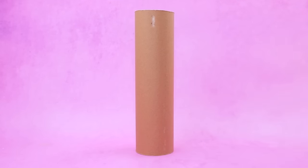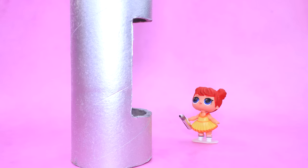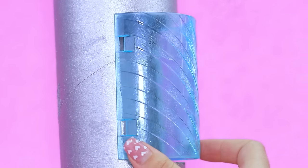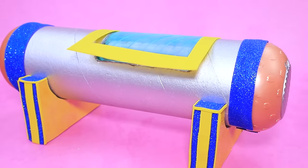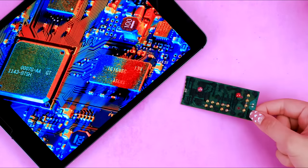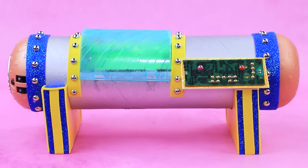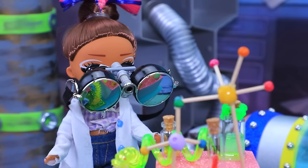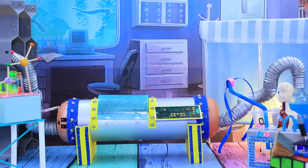Get a cardboard tube. All done! The hole is covered with a transparent cover. Let's add bright colors. This old device gave us a board, the control panel. You can see light from the pressure chamber. The modern hospital has all the latest technology. This pressure chamber increases immunity and performance.